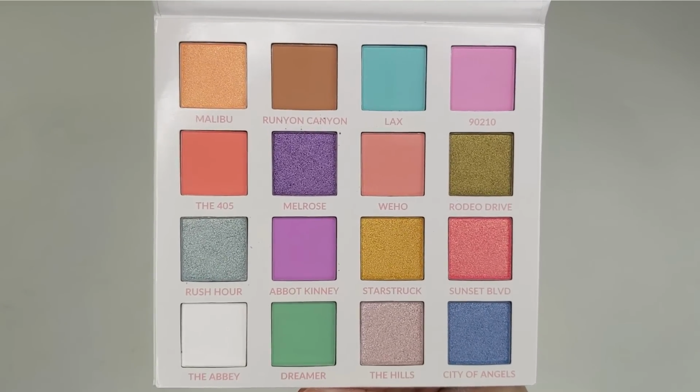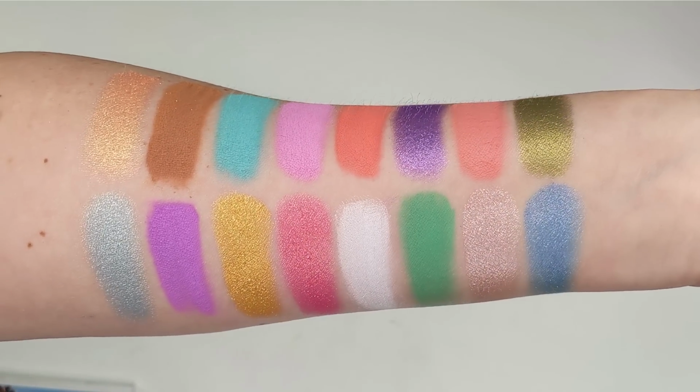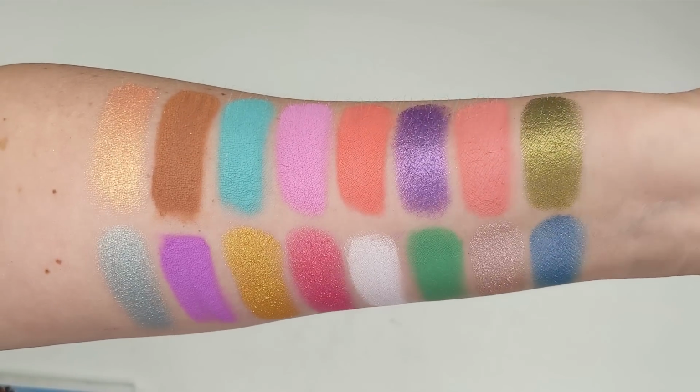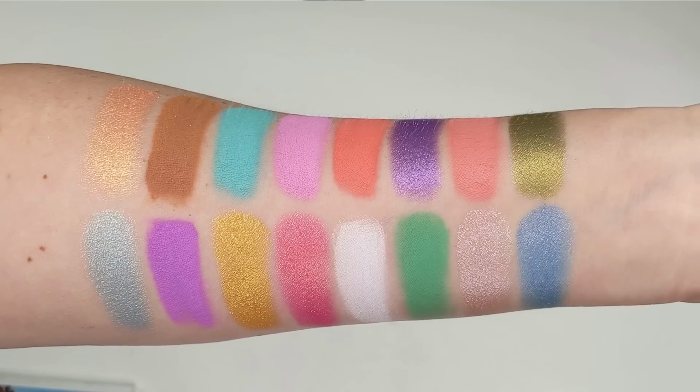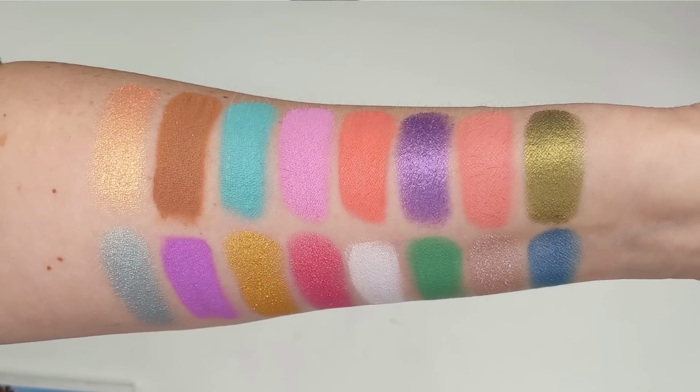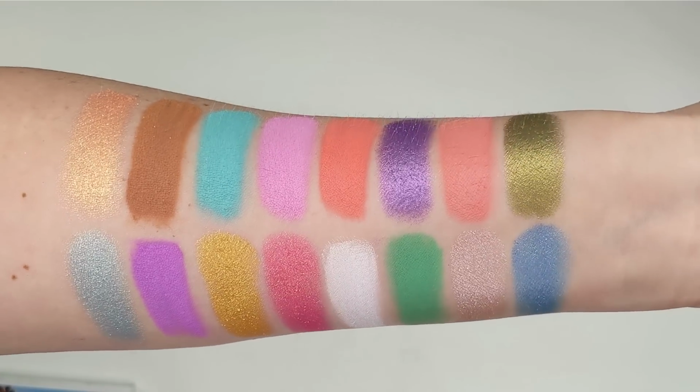This one was not chalky at all. It's an awesome formula. These are so rich and pigmented. The mattes are really smooth. The shimmers are really creamy. It's just BH's classic formula with nothing different, even though you do have these more pastel colors. And it's just a really nice range of color to make a lot of different types of looks with.